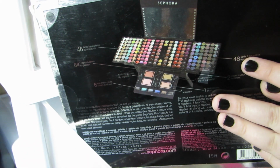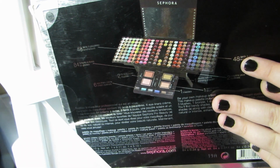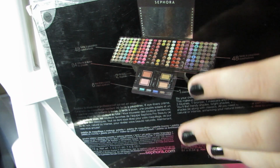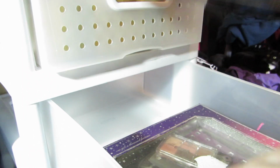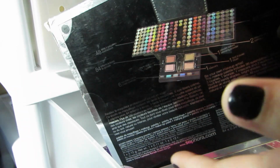This is perfect for, let's say I wanted to go over to my friend's house and do her makeup before we go out. This is awesome for that because of the portability of it. It even has little legs on it so that you can stand it up, and it's almost like a mini travel vanity. It's absolutely amazing.